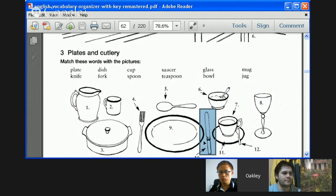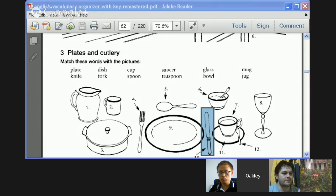Johanny, number 10. Is a knife. Okay, very good. Johanny, where are you from? I'm from Venezuela. Venezuela, all right. And in Venezuela, do people use steak knives? Is that common? What is this? I don't know what it is.